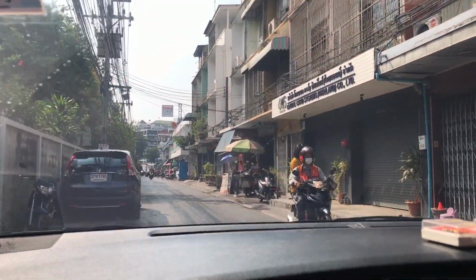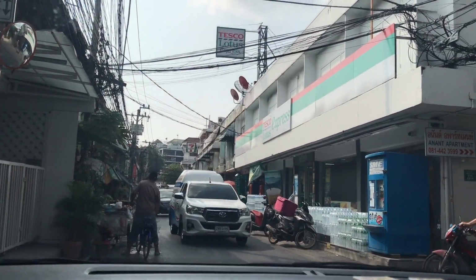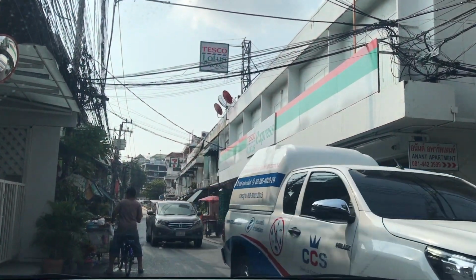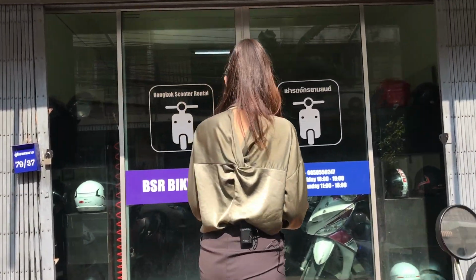Okay, let's go. His bike shop is very easy and convenient to get to because it's right in the Sukhumvit area at the Phra Khanong BTS station. So you can just take the BTS or you can drive here. Very convenient to find. So we are here at his shop, BSR Bike Shop. You can see there are a lot of bikes in front of his shop and I can't wait to see inside. Okay, come with me.